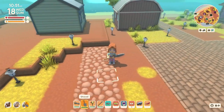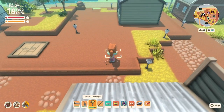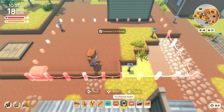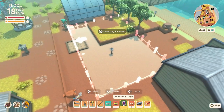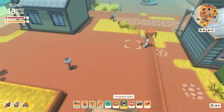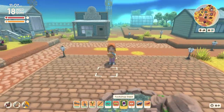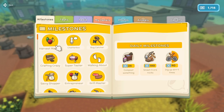I wonder if I could build this out more. Let's see how big the Tuckerbox is. Yeah, it's huge. Oh my gosh. I could put it here. I kind of wanted it to be right in the middle of town, though. You know, I'm wasting precious daylight trying to figure this out, so maybe I'll figure it out when it gets late and the clock isn't ticking.